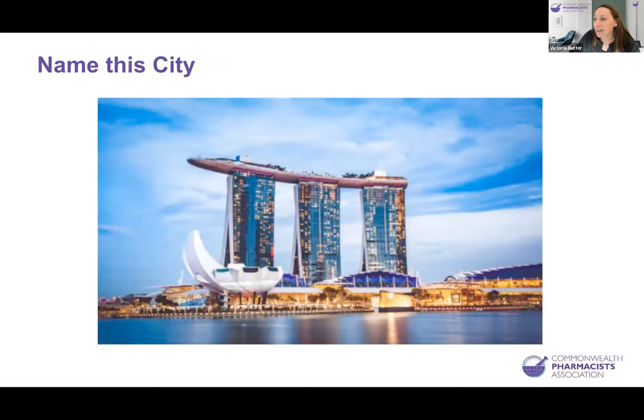Can anyone name this country before I give it away? You probably know because we've already mentioned it. But what's this country? Yay, Singapore. That's right. You've all got it. It's very famous, this picture, isn't it?